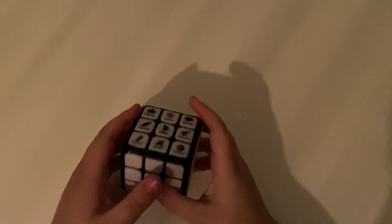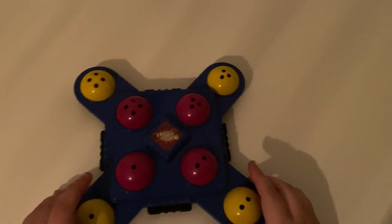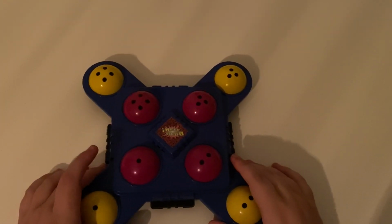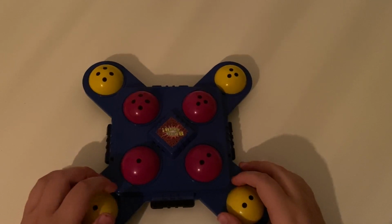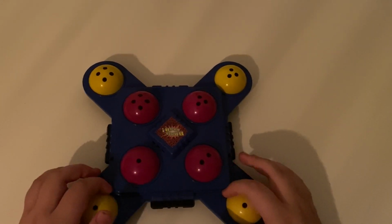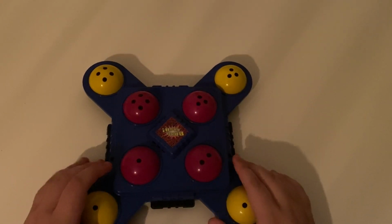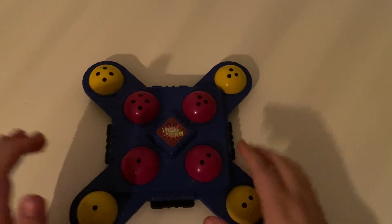So yeah, number 2 on my favorite game at the moment. And at number 1, I bet you guys didn't see this coming. It's the Brain Bash from Tiger Electronics. Yes, I absolutely love this game. It's really hard, and it requires a lot of concentration, and that's what I like about it. It's absolutely insane, and it makes no sense whatsoever, and I absolutely love that.